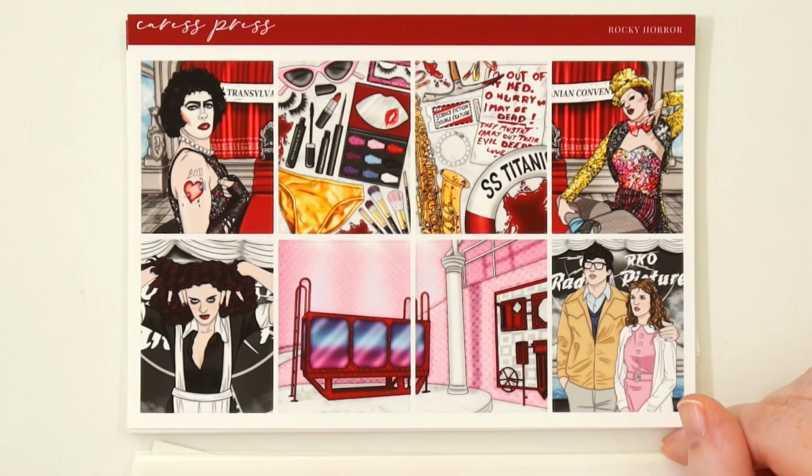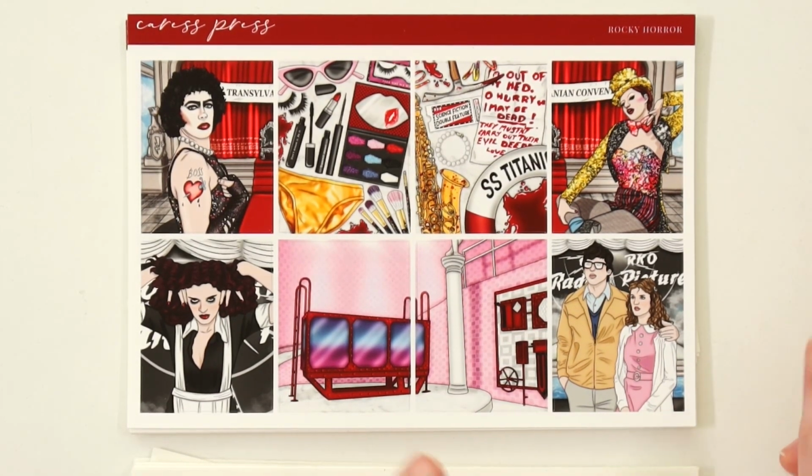I'm going to use this on the week of my birthday because technically in Rocky Horror it's Rocky's birthday, and they have a whole happy birthday scene with party hats, and there's a whole party in it for the Transylvanian convention. So it worked perfectly for a birthday, and plus I watch it around my birthday every year.